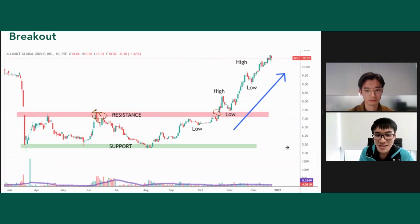Diba? So marami talagang gusto bumili ng coffee at 7.5 or even higher, diba? So once you have a breakout from a sideways, from a resistance level, usually you should get a transition to an uptrend. But of course, it's not 100%. But in theory, that's what should happen. So once you have a break of resistance, there's a lot of hungry buyers, tumataas yung presyo, right?